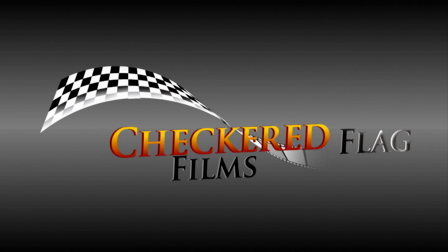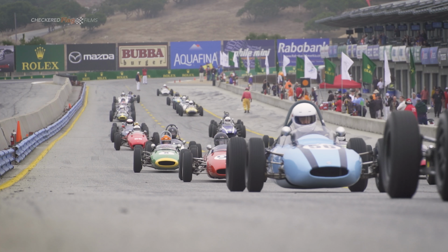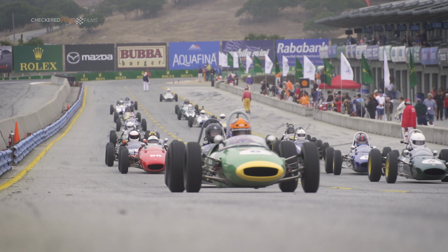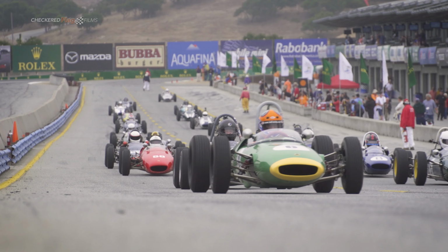Row 7 inside, number 6, Andrew Wake, Greenbrae, California. That's your starting field for Race Group 5B, 61-63, Cormier Jr. disc brake cars, and they are starting the pace lap. Pace lap is on the course.